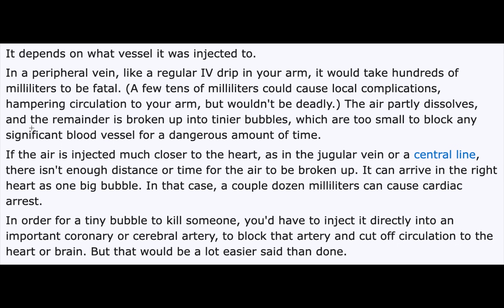Then another poster points out that if there was an injection into a peripheral vein, it would take hundreds of millilitres to be fatal. The air partly dissolves and the remainder is broken up into tinier bubbles, which are too small to block any significant blood vessel for a dangerous amount of time.